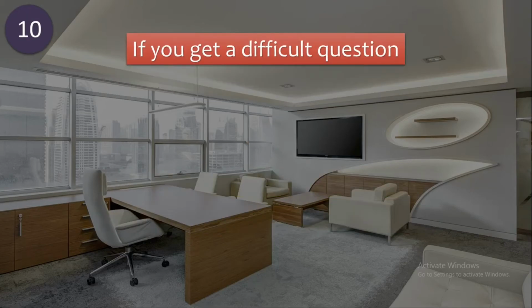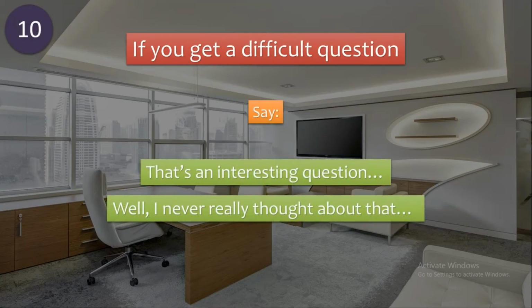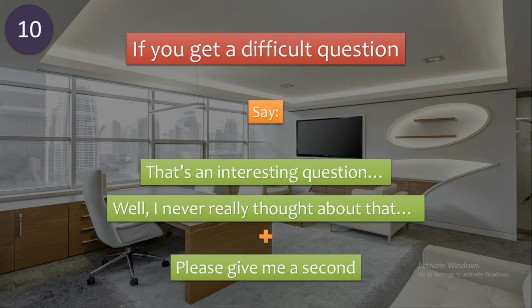If you get a tough question, for example, what is your favorite form of art? Instead of sitting silently, show your examiner that you're coming up with the answer by calmly saying, well, that's an interesting question, or, well, I never really thought about that, and quickly think of an answer. You can also add, please give me a second, to the previous phrases to get some time. But don't do this for every question.